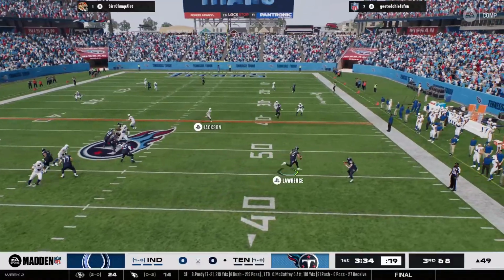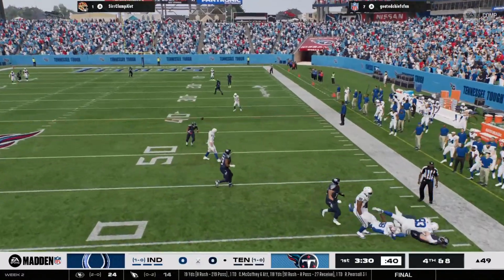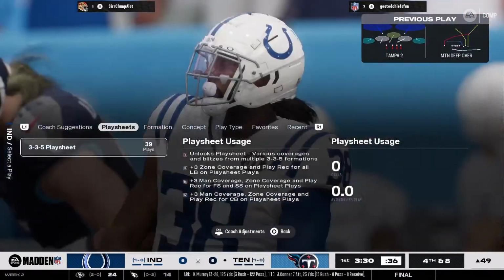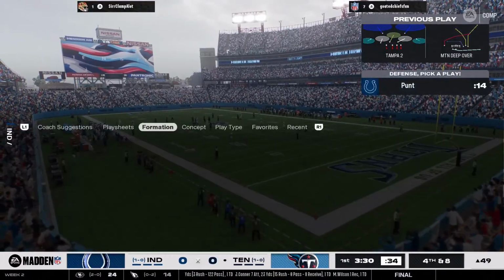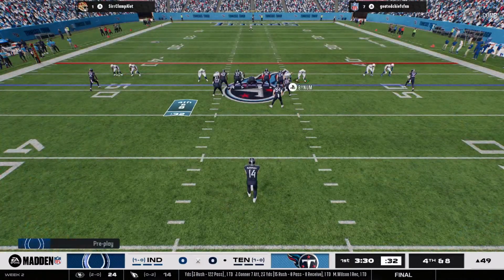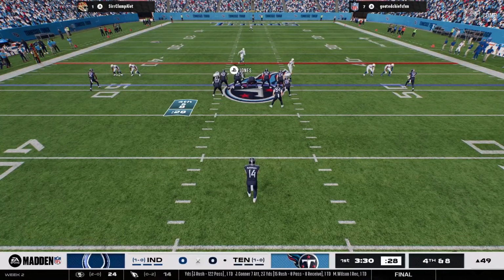He'll try and do this himself. But they'll say it's incomplete. Nothing open downfield, and he had to get that one out in a hurry because he just knew he was about to take a big shot. Probably couldn't get his legs into the throw. It became an all-arm throw trying to check it down to his running back. Incomplete.